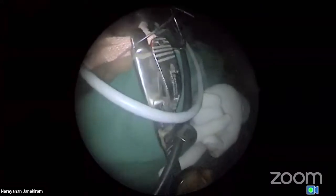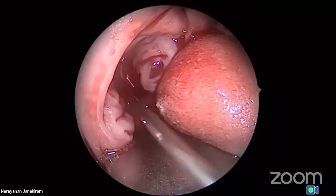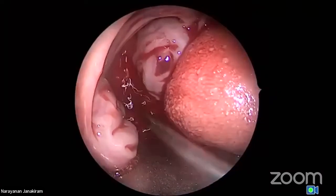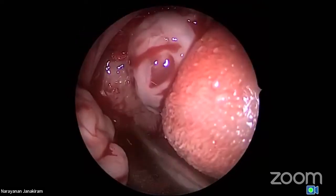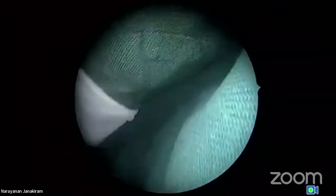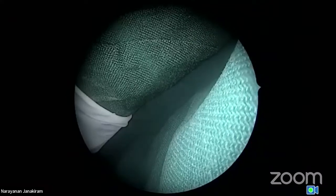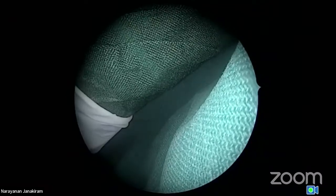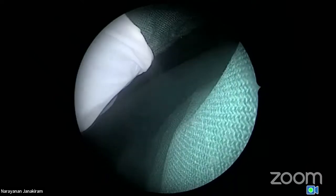Okay. Now what I will do is I'll just keep it like this. See that? Suction. Give me big suction now. Give me big suction. Okay, that's perfect now. I'm very happy. Now I'm going to remove this boiled Davis mouth gag and change the position of the child.